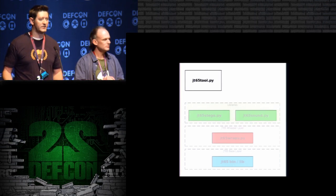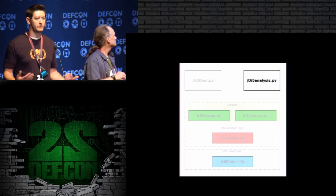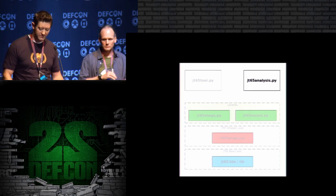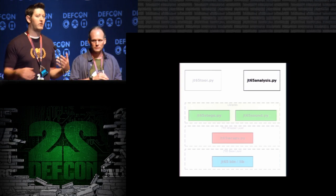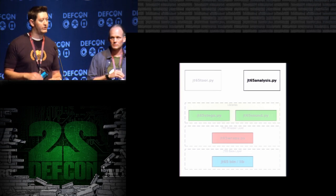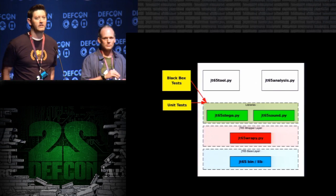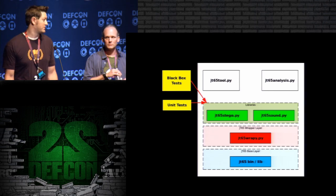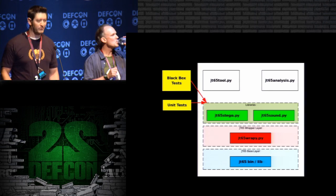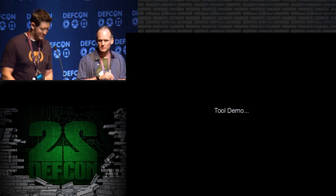We have a proof of concept tool we've released, JT65 tool, and the analysis package, which we'll also talk about, JT65 analysis. And if you really want to mess around with the protocol and change some things around and experiment and see how you could make yours different, this all comes with unit tests and black box tests, so you can make sure that your experiment doesn't break anything. So play with that if you want to. If not, we did it for fun. So this is where I demo the tool.